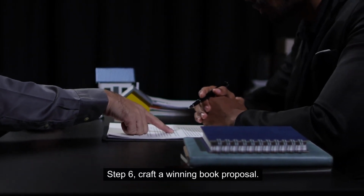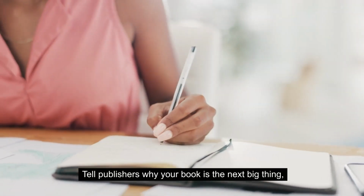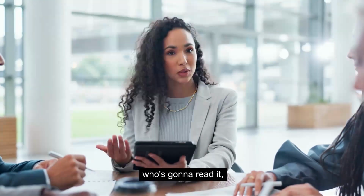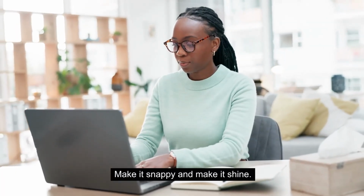Step 6. Craft a winning book proposal. This is your chance to shine. Tell publishers why your book is the next big thing, who's going to read it, and why you're the perfect person to write it. Make it snappy and make it shine.